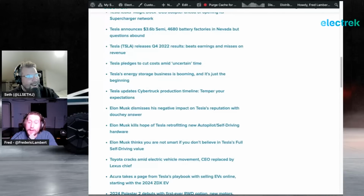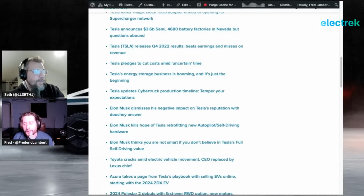Go off Twitter, go to all the news articles about unbiased people trying it for the first time and everything. Or Reddit. A lot of it is on Reddit too, which is a lot less friendly to Elon. A lot of people on Twitter, they're doing well.